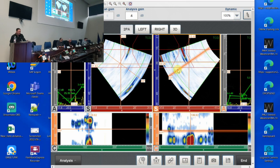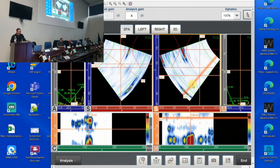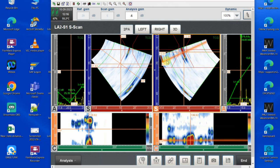This is called the TCG, the time-corrected gain. And as you can see, the time-corrected gain is different for each angle. So here, this is my optimum angle. For this defect, you can see that the time-corrected gain follows this.